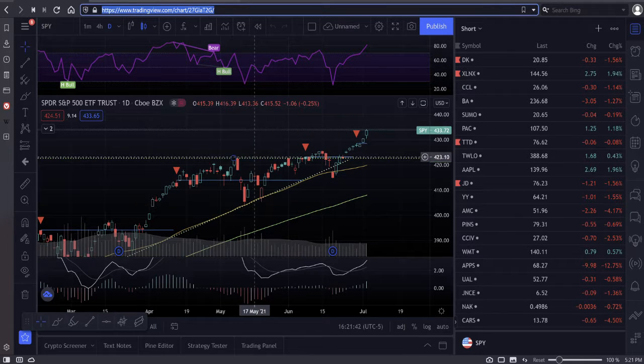As you can see, I talked about it in last week's video. We had a reversal right here, and we kind of had a triple top right here, and we broke out over here. We had a continuation throughout last week, which I talked about in the previous week's video.